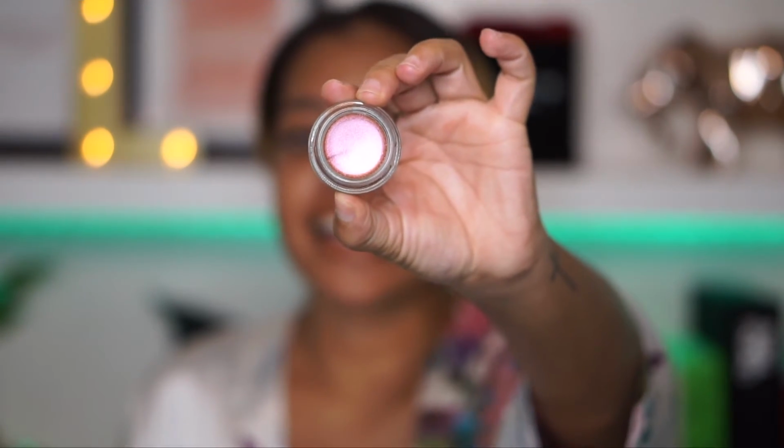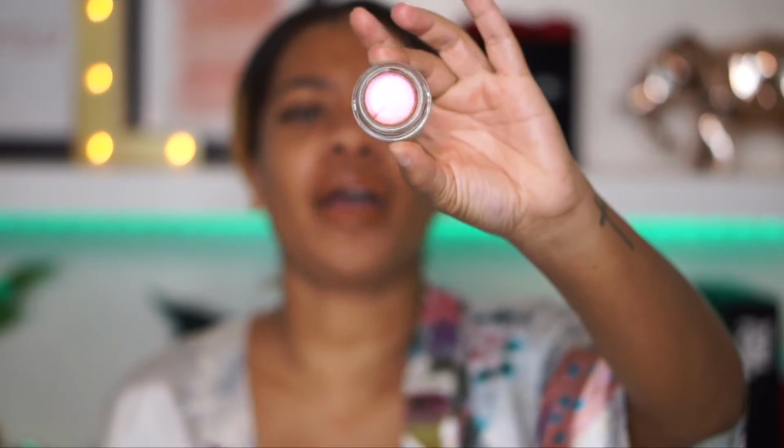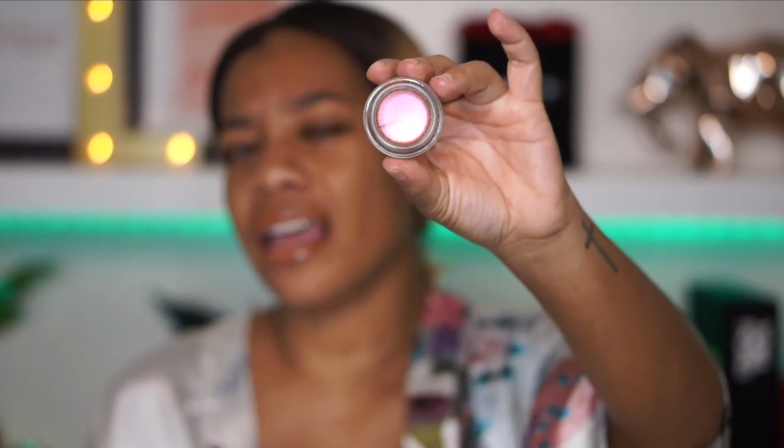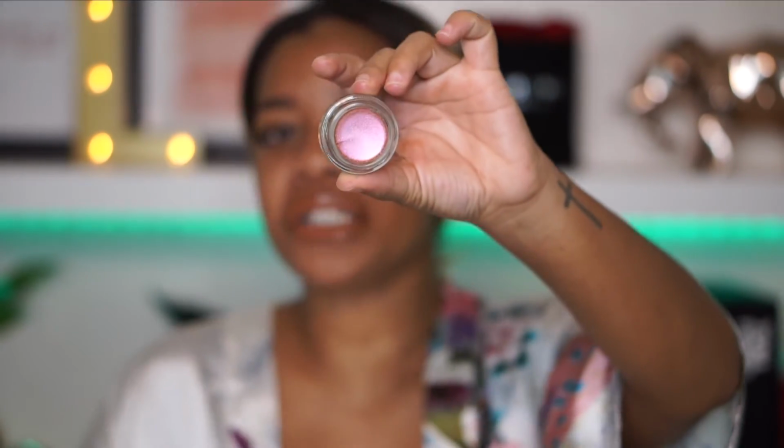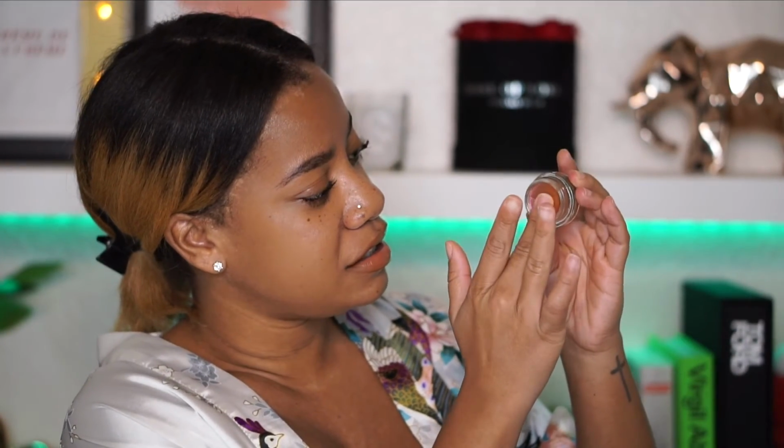Girl, that caught my eye. Like, I was like, I don't need this. And then I had to go back because I was like, no, wait, I can't stop thinking about it. I don't even know how to describe the color. It's like an orange, but with a rose gold, iridescent vibe going on here. I'm gonna swatch it for you guys so you can see it for real.